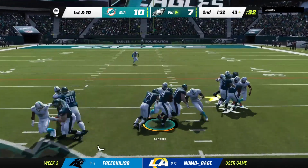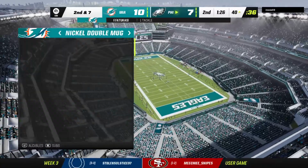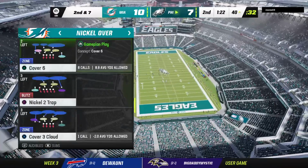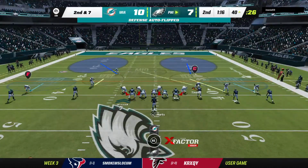On 1st and 10, it's Sanders, and he maneuvers up the middle for 3, and it's 2nd down. Not a huge carry there on 1st down, but not all of them will be. But still, all in all, a positive play for the offense. It's all about picking up at least a few to set up what you're going to do here on 2nd down. 3 yards on that last carry.